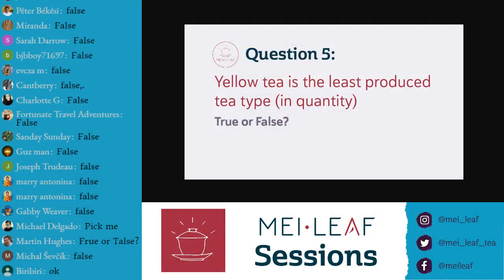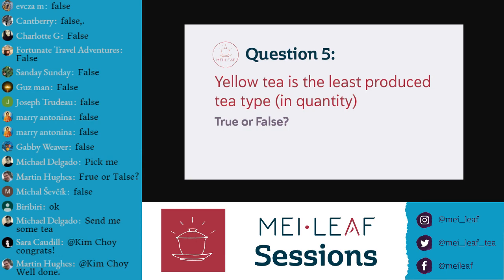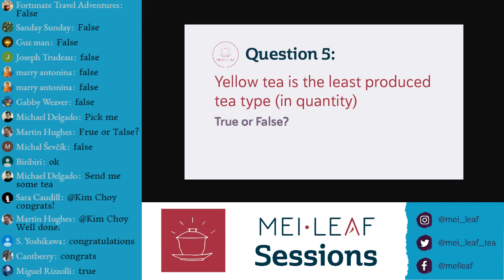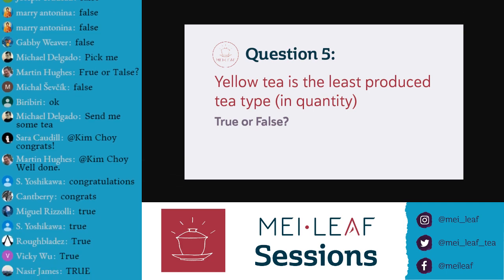Here we go. Yellow tea is the least produced tea type in terms of quantity. True or false? Or as Martin says, fru or tols. Okay, yellow tea is the least. Roll it. Rolling it.